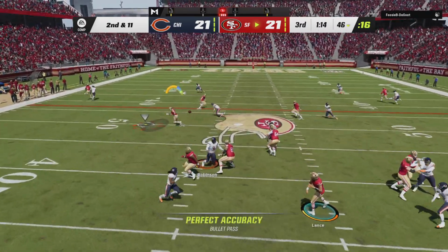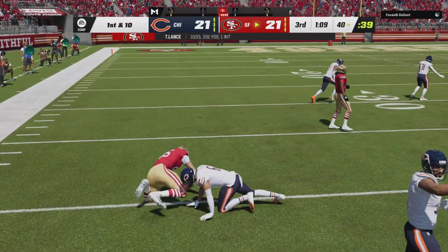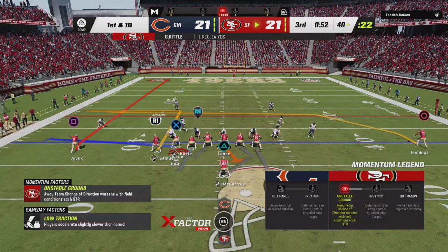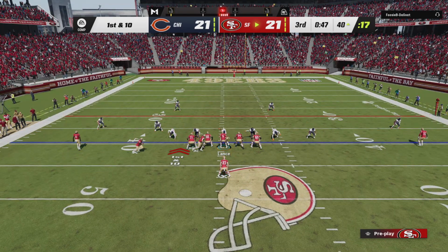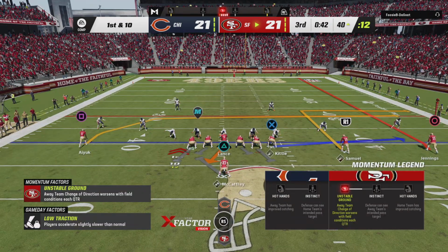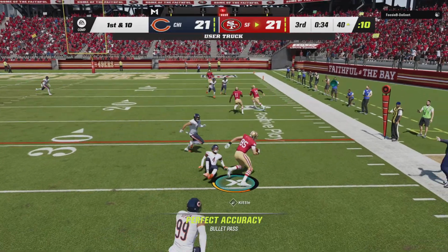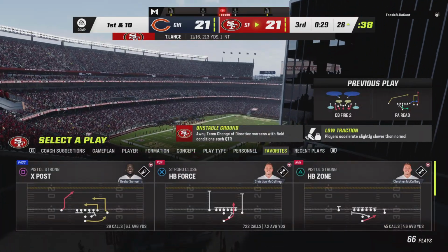Throwing now is Lance. The tight end Kittle has it on the left side, and he's going to be taken down right at the 40-yard line. Under a minute to go in this third quarter as they come up first and 10. Lance going to throw, rolling to his right. Well, same target, same result. It's Kittle, and he's going to be taken down at the 28-yard line.